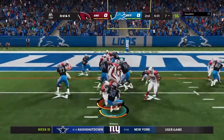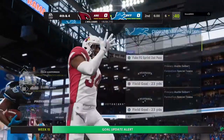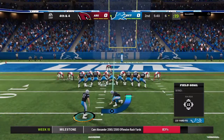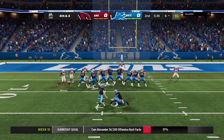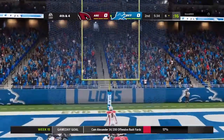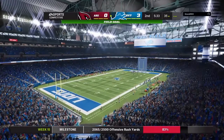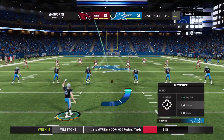The first carry now for the BYU man. It's Jamal Williams. And he'll be stopped just outside the 5 at the 6. Only a yard on the pickup there, and it's going to leave him with a 4th down. Seibert able to knock this one through. And the Lions are going to take a 3-0 lead. So a good kick there, and they put the bow tie on it with 3 points.